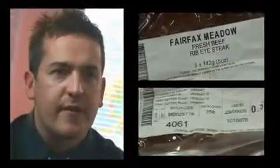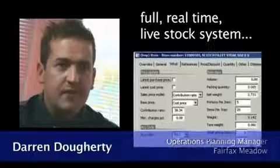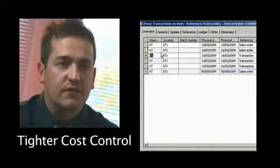The industry we're in is very perishable. With AX, we have got a full real-time live stock system. You can keep tighter control, and obviously you can keep tighter control of cost.